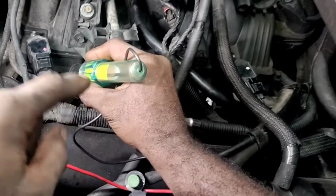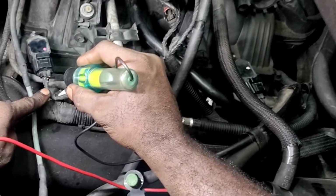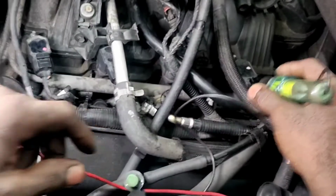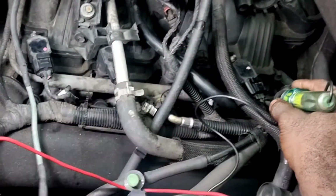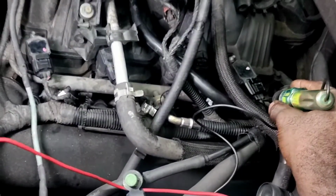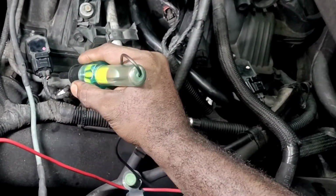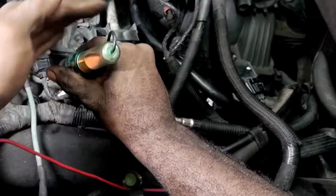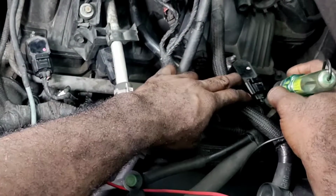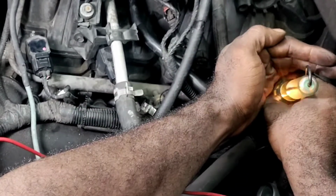So the light's pulsating. I'm just going to check the other side. Let's go on the other one here. Look how strong that flash is. Look how dim that one is. That's a weak flash in comparison to that other one. That one looked real strong.